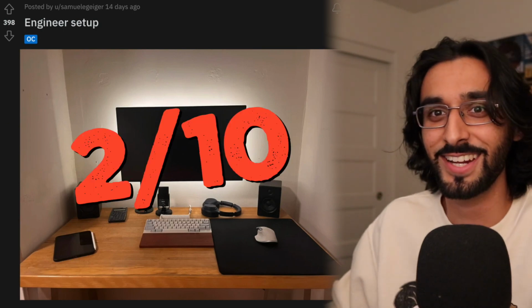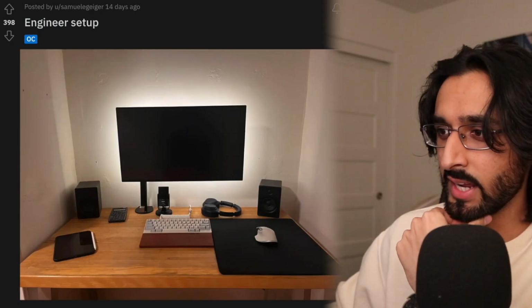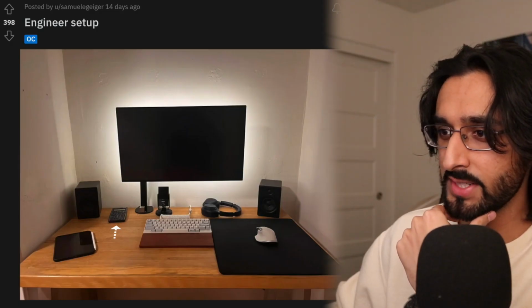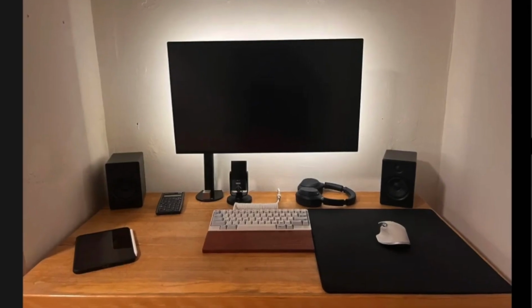2 out of 10? Also, everything's so weirdly disproportional. Like, why is this mouse pad so big? I also like that there's a calculator right here, even though you fully have a tablet and a computer right above it. The more you look at this setup, the more cursed it is.